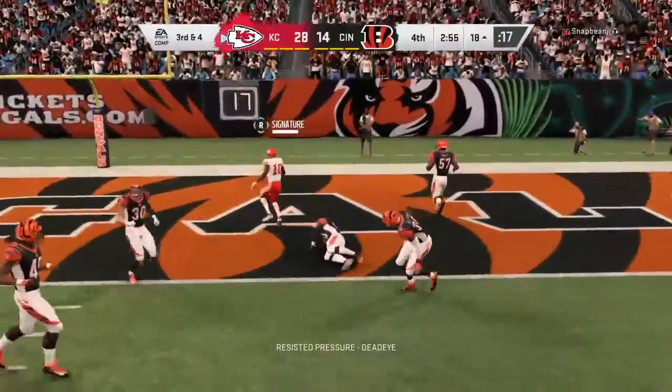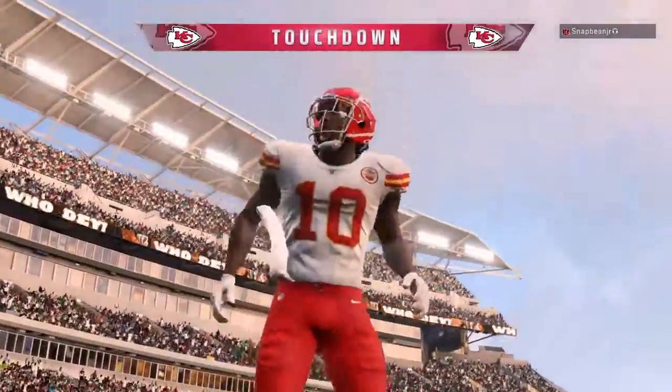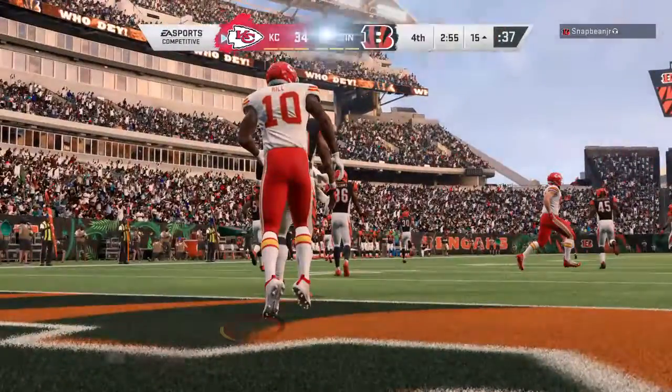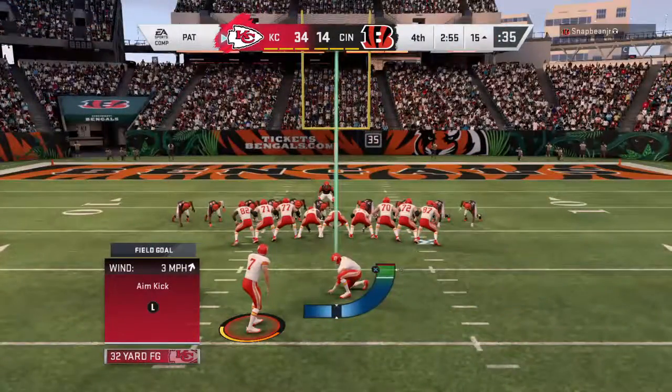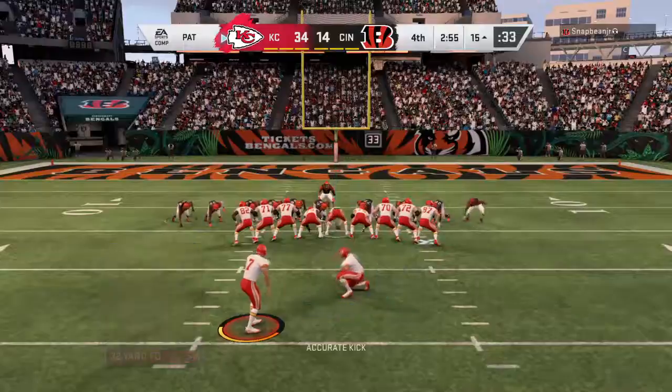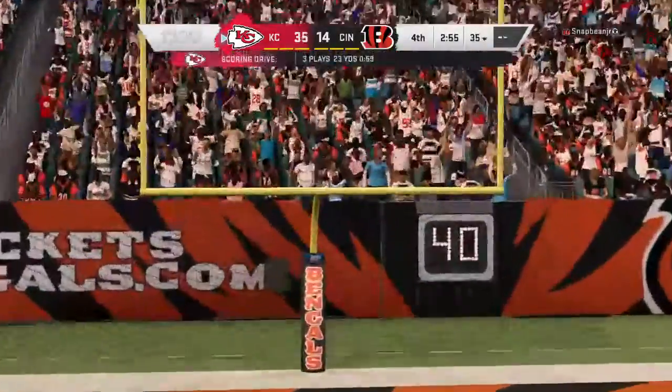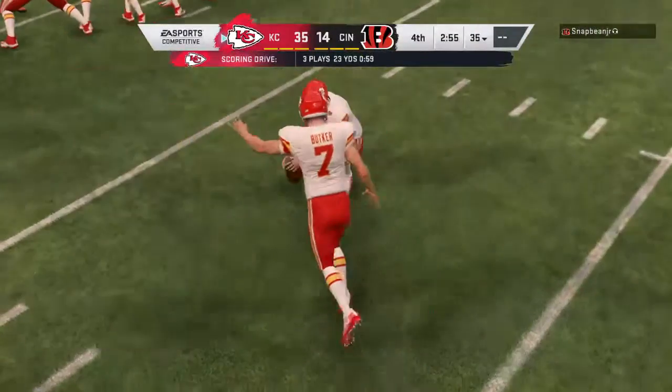His throw caught at about the 5. And he will take it on in for a Chiefs touchdown. An 18-yard touchdown grab. And the Chiefs add on to their lead. They were still throwing with a comfortable lead here late, and now that lead is even more comfortable.